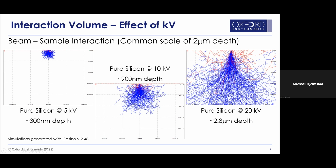And all I've done is change the accelerating voltage of the simulation. On my left, I have 5 kV beam interaction, and you can see the interaction volume. There's no electron in the simulation that penetrates beyond 400 nanometers into the surface. When I get to 10 kV, we're starting to push into that micron regime. You really don't see much going beyond about 900 nanometers. You can see right away that this is not a linear effect by any means.